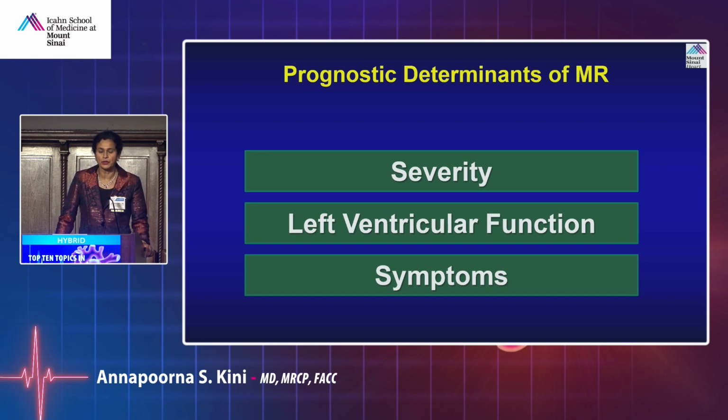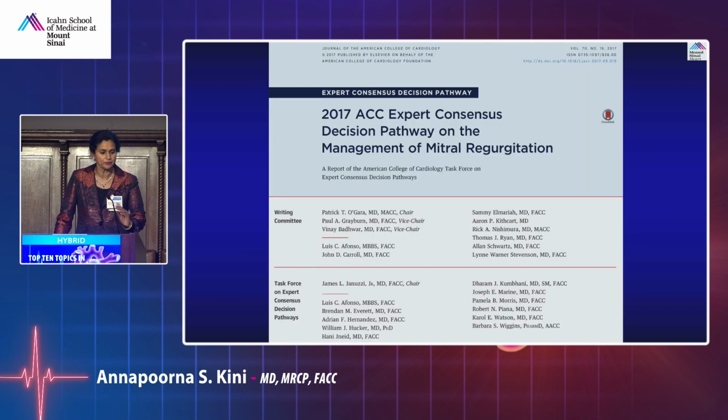So what are the prognostic determinants of mitral regurgitation? Very simple: severity, left ventricular function, where we are, and of course, symptoms of the patients. There are ACC guidelines that say how a decision has to be made in the diagnosis of mitral regurgitation as well as in treatment of mitral regurgitation.